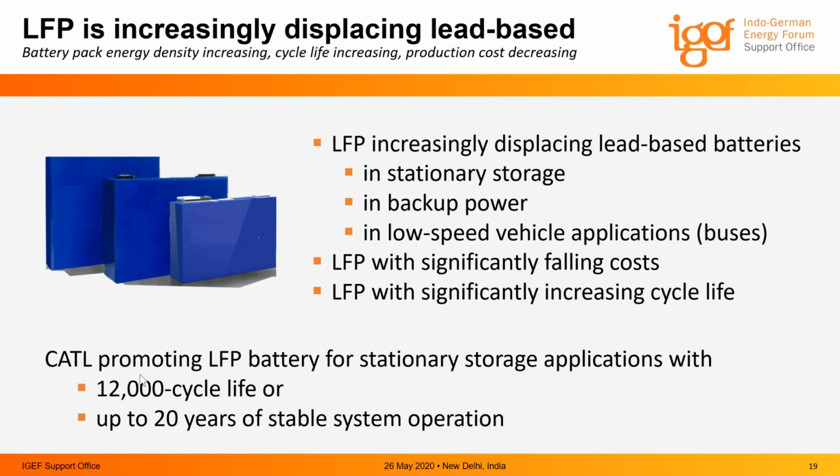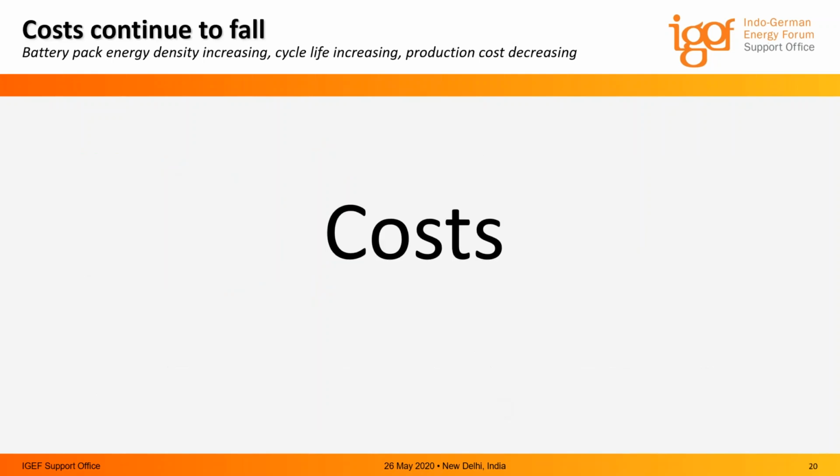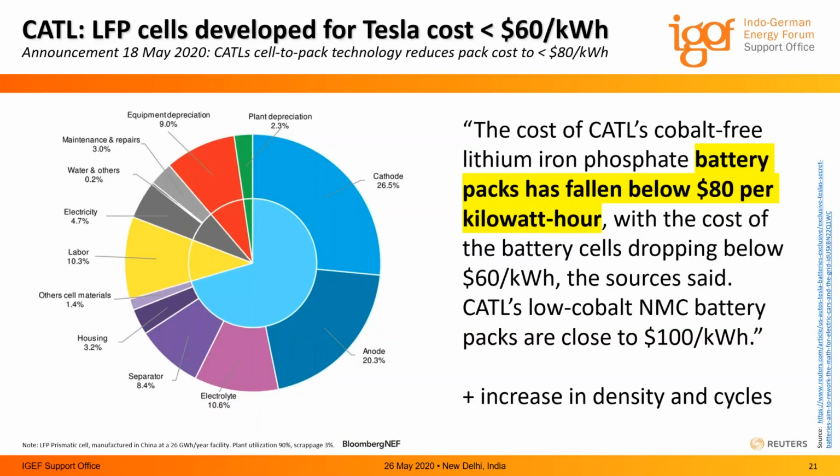But yes, CATL now is promoting its 12,000 cycle life batteries, up to 20 years of stable system operation. I would say like 2-3 years ago, we would have not believed if this kind of data would have been published. Costs, yeah. I know some people will hate me now because these costs for the battery packs are, let's say, signals from the future, but the future is coming fast.